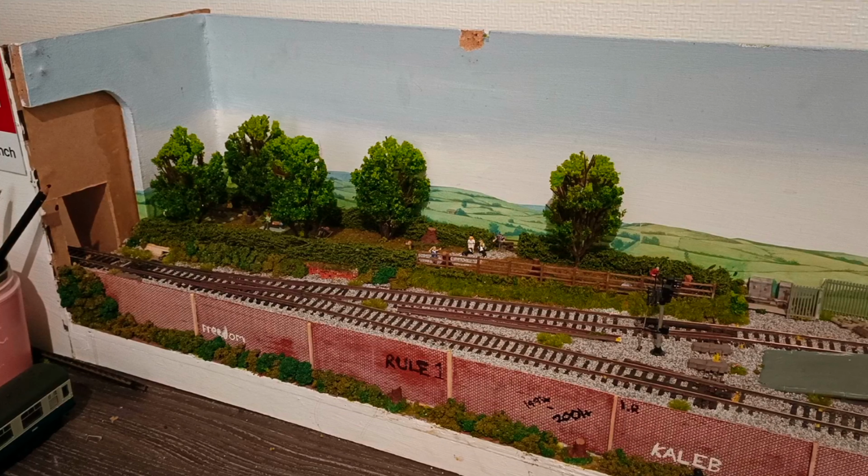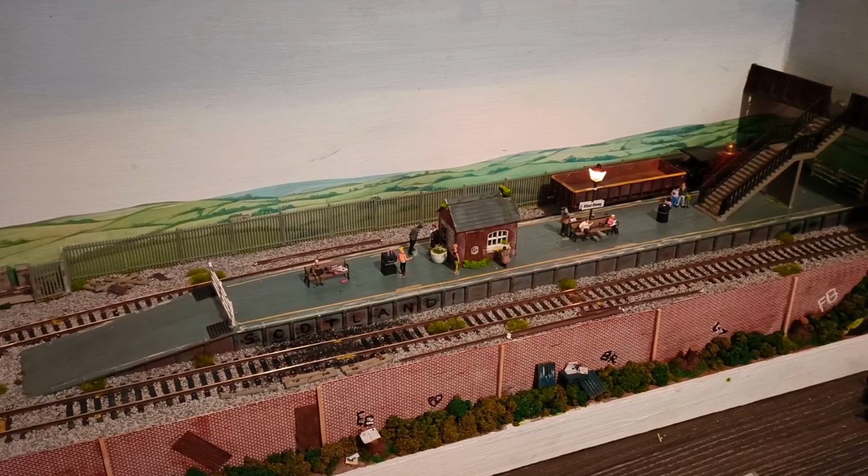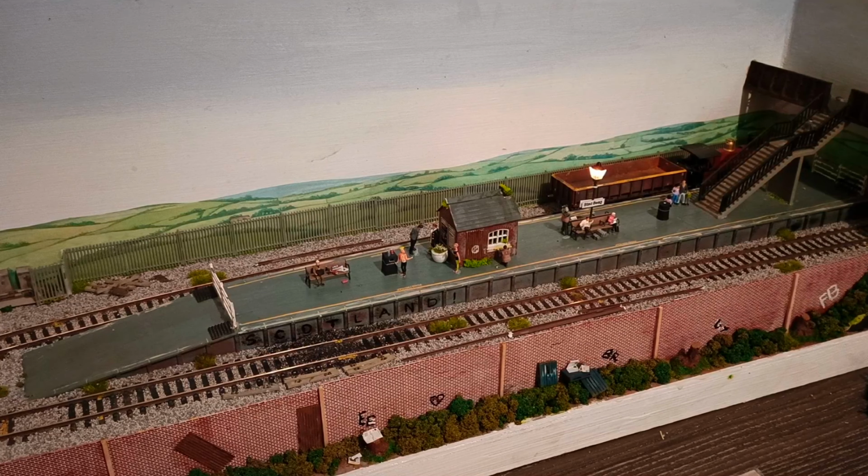It's got extra fill yards at both ends. The field is complete like I said it would be. There's extra bits of scenery. The station is pretty much complete. The security fence at the back is done. I've got graffiti on the walls. There's pallets. There's trees. I'm so happy.